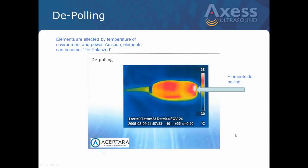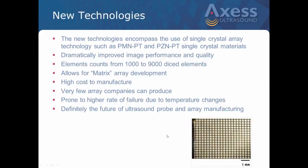Now here's an example showing an infrared view of a probe that has become depoled, down here where the arrow is. This red here is electronics in the probe, that's okay, but this should not be this hot. Typically there should be some heat. Obviously ultrasound puts out some heat, but as you can see, this bright red, this probe is depoling because there's too much heat being generated by the probe in some fashion or form. It could be just that the environment it's in is too hot, something with the transmit power applied to the probe, etc. But this is not a good thing right here.